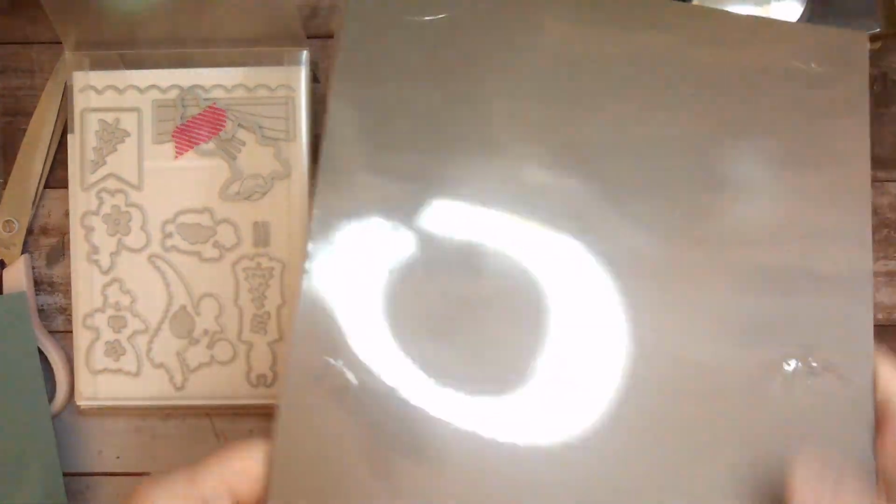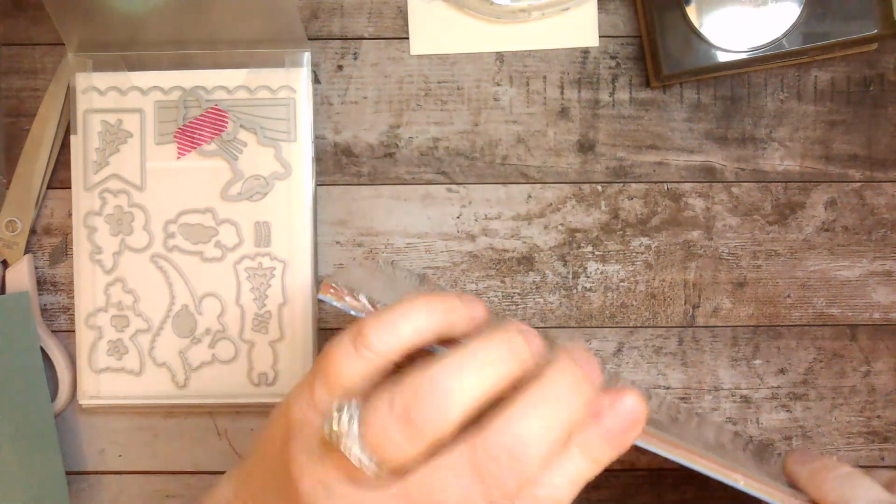Then we have our 5 new in colors, which I thought I slit this open so that I wouldn't be struggling on camera.